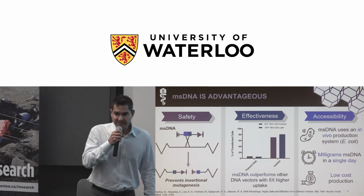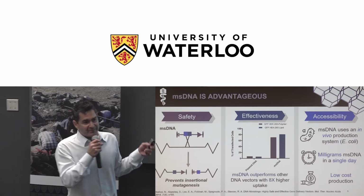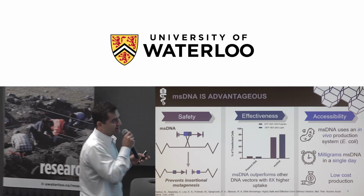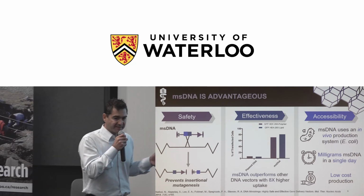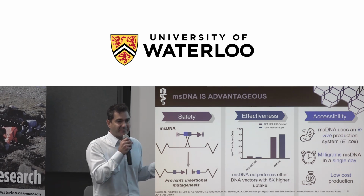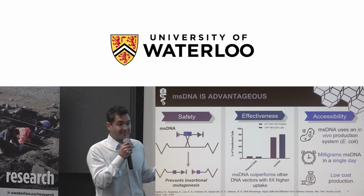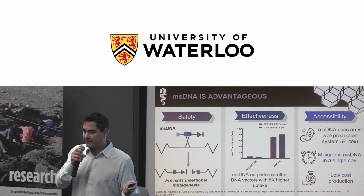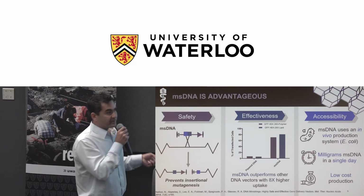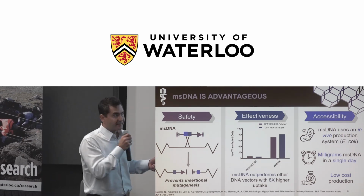And lastly, the accessibility. I haven't shown you the actual schematic here. But in terms of accessibility, we make this in E. coli. And as a result of it, we just found out recently that for a 3-liter batch in a bioreactor of E. coli, we can generate about 750 milligrams of msDNA, which is quite a bit. So if we were to scale that up further, we can get into the gram level, and in terms of accessibility, that is no longer an issue for the future of genetic medicine.